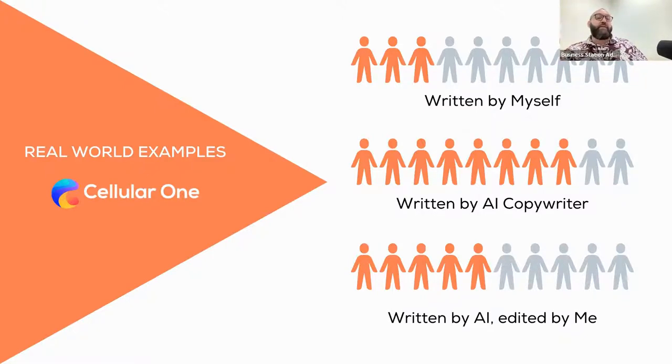I then did an A-B test and ran two other versions against that. The first one was what was written by the AI copywriter, just straight plain. So I went, okay, here's all the parameters, put it in. This is what it spat out. Chose the option I thought was best from the list. And it got significantly better performance than the one that was written by myself. And I'm a pretty good copywriter and I've been writing copy for over 20 years. So I wouldn't say it's a slap in the face.